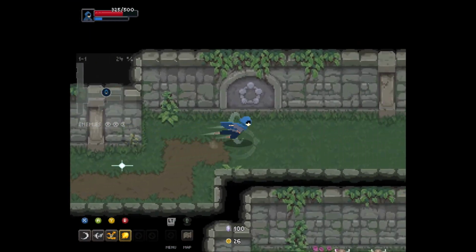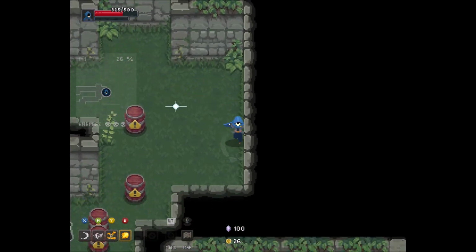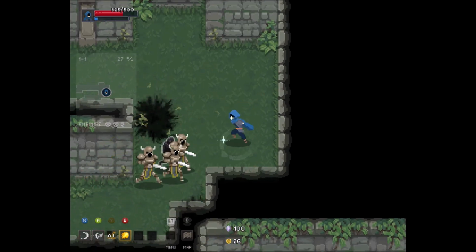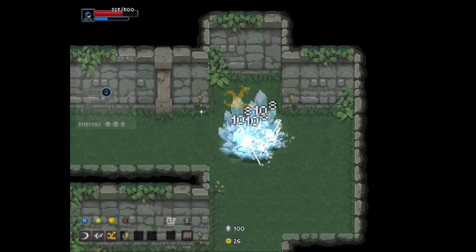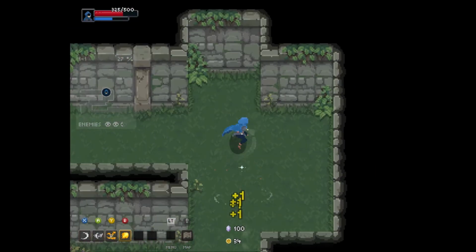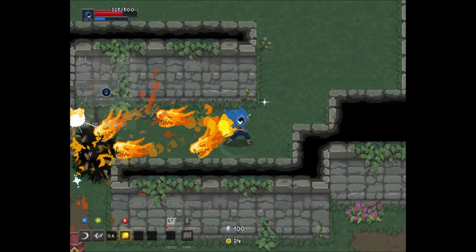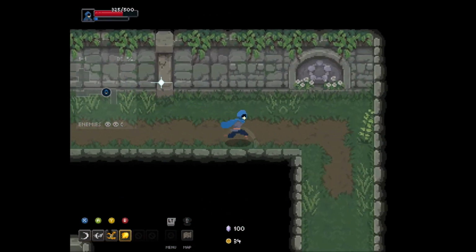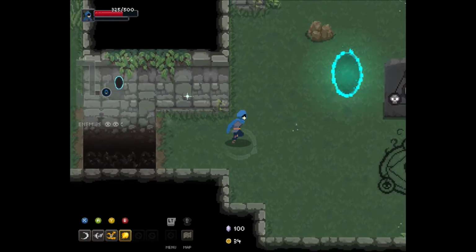Alright, let's try. So if you can see on the mini-map, we need to clear so much of the map. Let's just do that. Thanks for some health back. Alright, starting to get the hang of this. I think I'm getting the hang of this, but yes, we want to explore, reveal, and clear as much of the map as possible to get the most out of this.